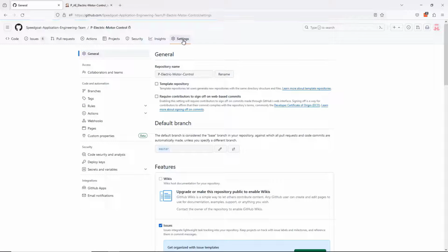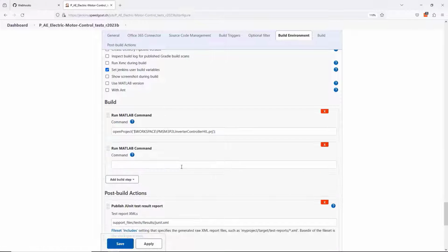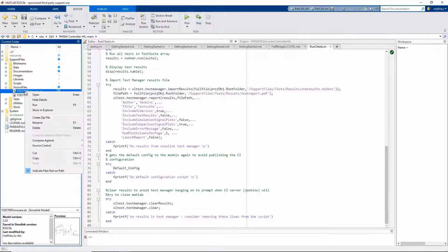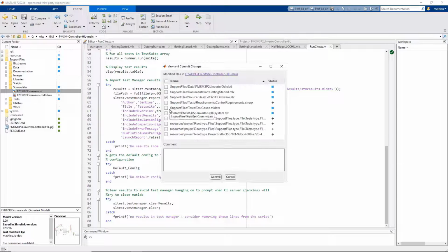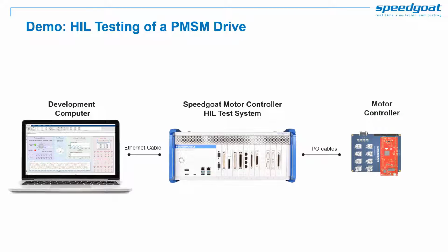To further automate tests, you can integrate version control tools in Simulink to trigger your test and report creation from external platforms, and use a continuous integration server to run MATLAB commands periodically or each time a change is made on the code repository. You can therefore trigger a test suite and check that the latest controller firmware validates all requirements. Christophe, this concludes my controller hardware-in-the-loop demo.